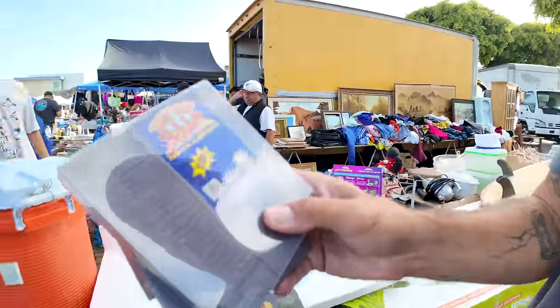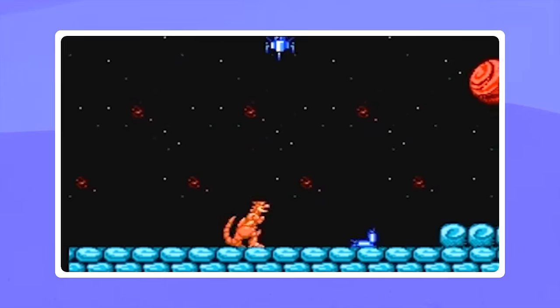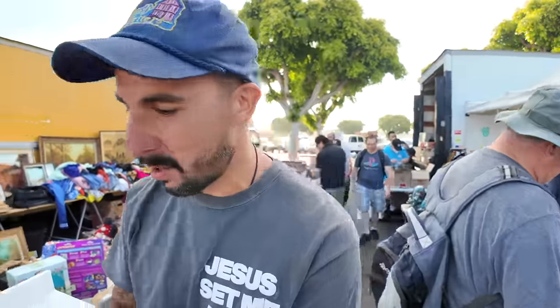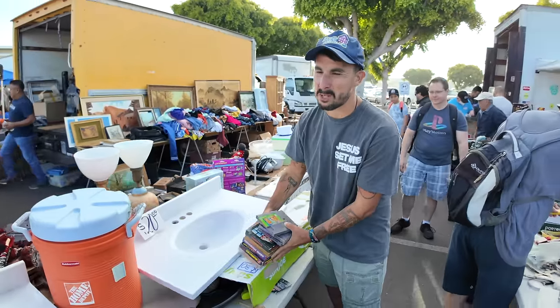But these loose games, I didn't have any of these. Captain Planet and the Planeteers, mildly fun game. I wouldn't say it's good by any means. Dino Wars is decent. You can upgrade to be a big dinosaur, but you always want the dinosaur to be bigger than it is. It ends up being epic and the cutscene looks cool, but then you're a little dinosaur. And then last one, Mystery Quest. This game is absolutely horrible garbage. Taxan game. A lot of Taxan games are pretty jank.